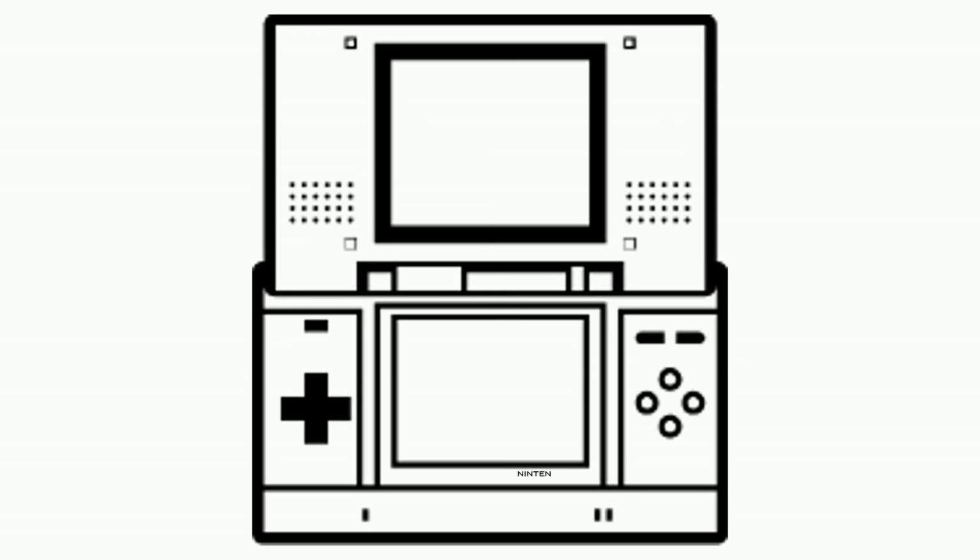The SP introduced a flip-open style and a front-lit screen, while a backlit version of it followed in 2005, alongside the exceptionally small Game Boy Micro.